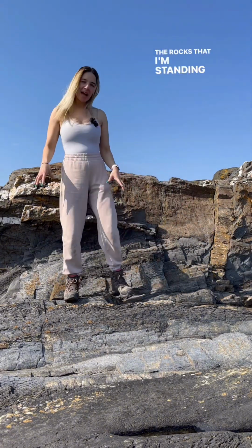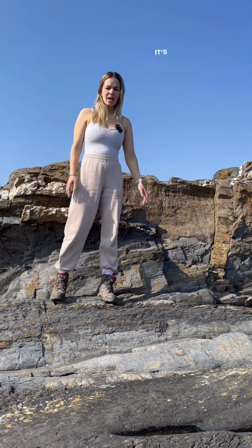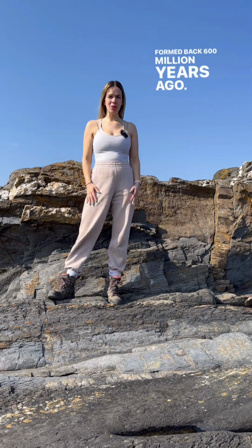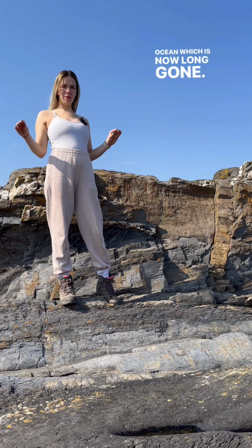The rocks that I'm standing on are metasedimentary rocks. They're part of the Dalradian supergroup, right? What's the Dalradian supergroup? It's a set of metasedimentary and meta-igneous rocks that formed back 600 million years ago, originally deposited as sand, silts and muds into the Iapetus Ocean, which is now long gone.